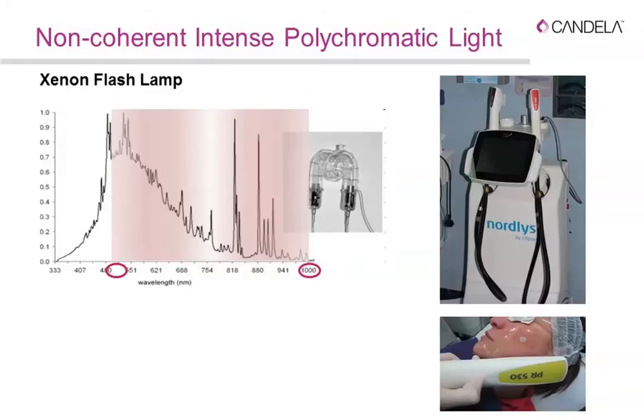So let's move on to the next slide, and let's talk about what a non-coherent intense polychromatic light consists of. It's a xenon flash lamp. A xenon flash lamp is like the flash lamp you use, as an example, with your camera. So you have a simultaneous emission of multiple different wavelengths. Different photons strike the potential target at the same time, but in a different array. So you are able to provide a spectral band which goes from 500 to 1000 nanometers.